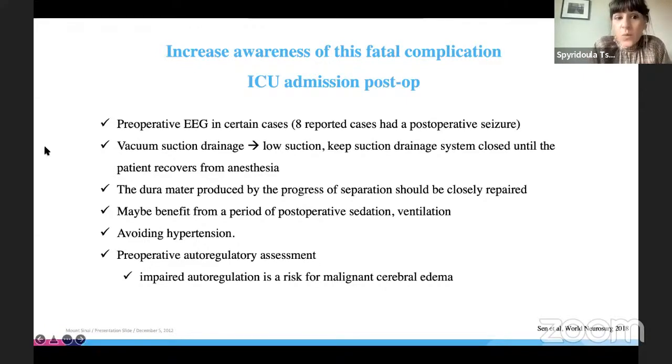The drain, right? So, the negative pressure theory: we know that if you place a drain, it has to be on low suction. And then sometimes they say to keep the suction drainage system closed until the patient has recovered from anesthesia and has a good exam. As you mentioned, have in mind that there may be venous congestion, and that the dura mater has to be very tight and well repaired. Some say that maybe we should keep these patients intubated and sedated longer, especially if we consider them high-risk, and not rush to extubate them and stop sedation.